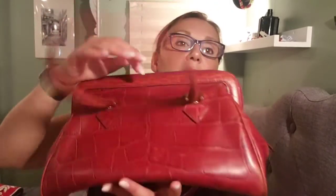So that is that. This is going to be a long video, guys. Sorry. Next thing, I found this beautiful vintage, I think. I would consider it like a doctor bag-ish type purse. This is Brooks Brothers. Croc embossed. It does have some scrapes. I've conditioned it, but it does have some scrapes. That's the back side, so.